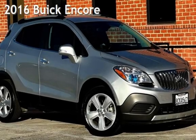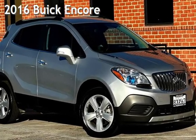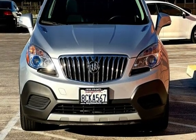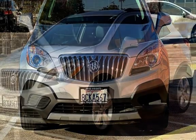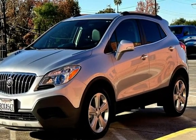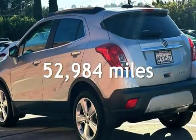Presenting a pre-owned 2016 Buick. This four-door SUV has a four-cylinder, 1.4-liter i4 engine, with front-wheel drive, and an automatic transmission. This Buick has less than 53,000 miles on the odometer.